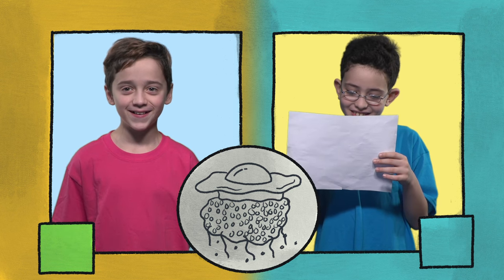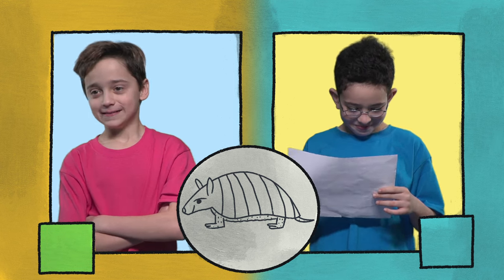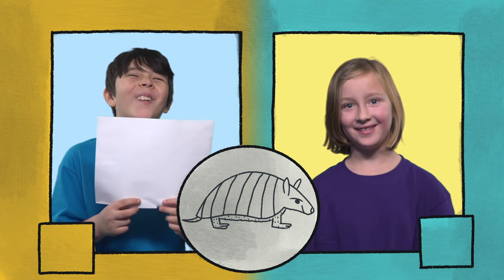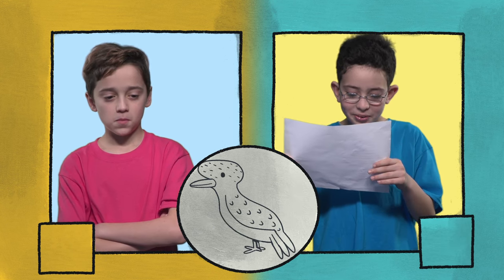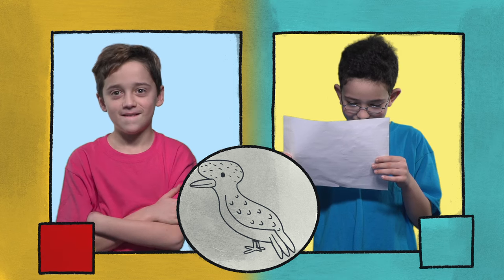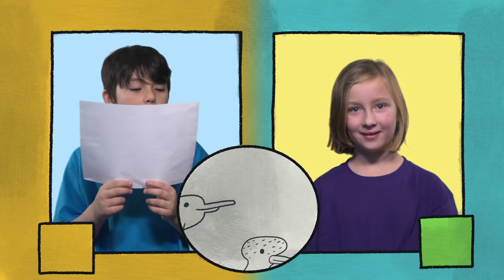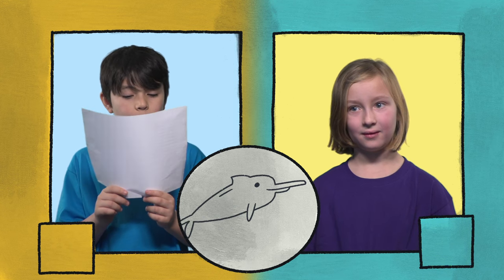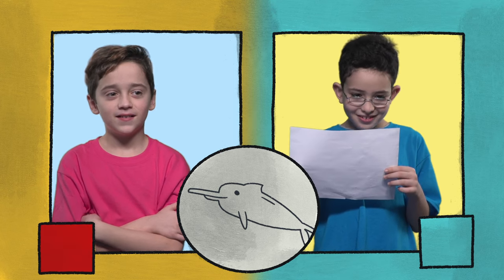Real. Screaming hairy armadillo. Real. Screaming hairy armadillo. Fake. Long waddled umbrella bird. Fake. Long waddled umbrella bird. Real. Pink Amazon river dolphin. Real. Pink Amazon river dolphin. Fake. They were all real. How can I know what I see on the internet is real or fake?